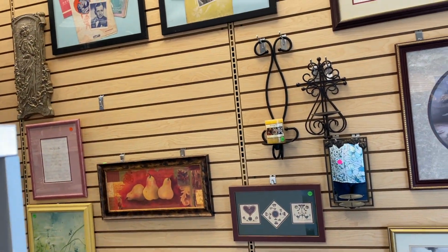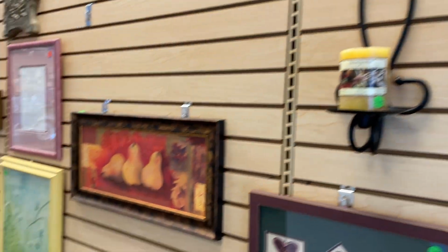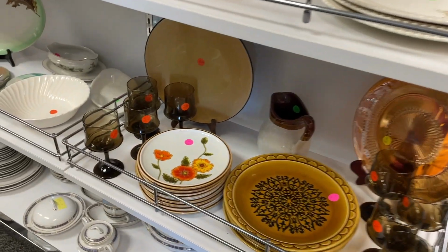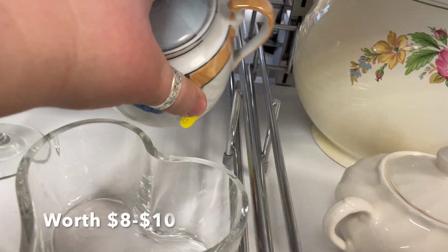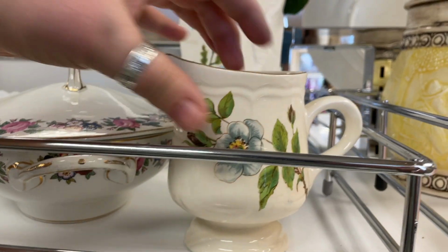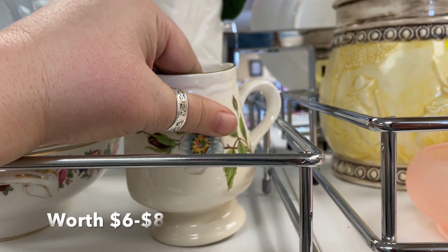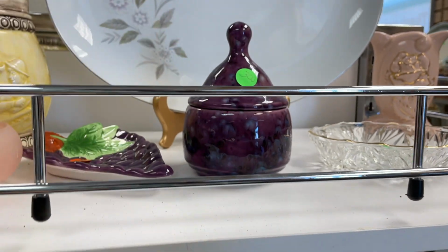Yeah, look at how pretty this place is. They have these great walls, and they always hang everything up so nice. Looks like a big gallery wall. Oh, just a little bit of carnival glass back there that I don't think I checked out. Those glasses right there were mid-century, and they looked really cool, and I missed those. Cute little luster. Looks like a sugar bowl. Oh, that was pretty. I swear the Sango stuff always gets my attention. Always.